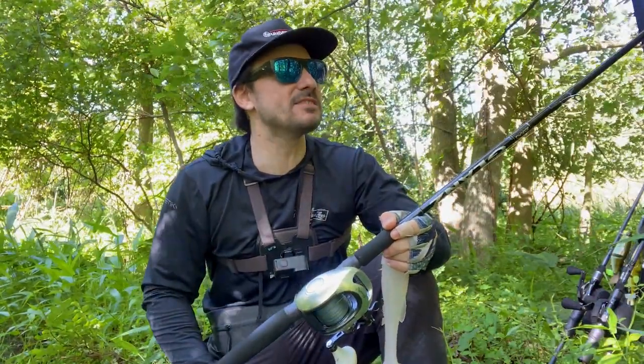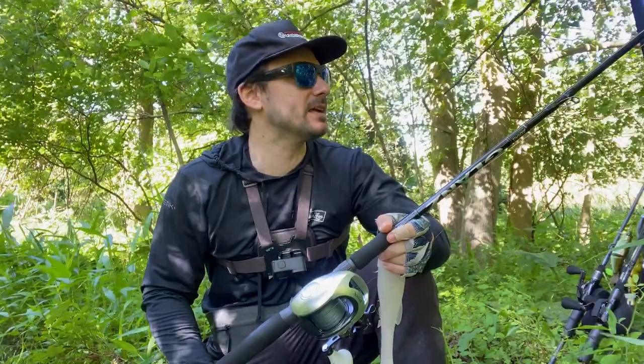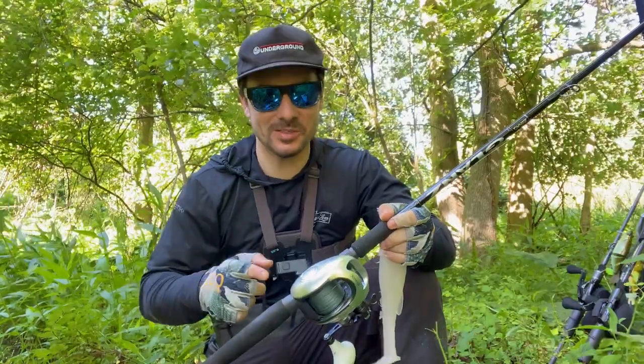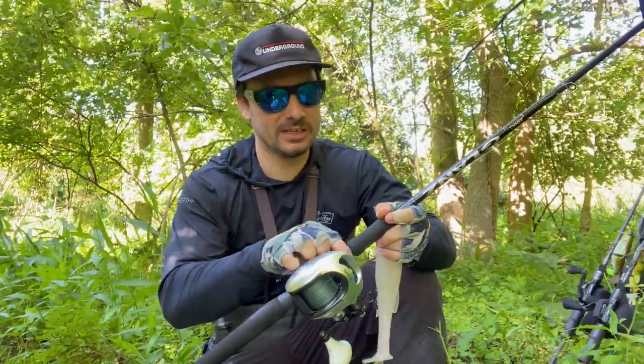And when you have a big bass pinned on a soft bait, you got to get the fish in as quickly as possible. And this is the reel to do it. And it pairs perfectly with this rod.